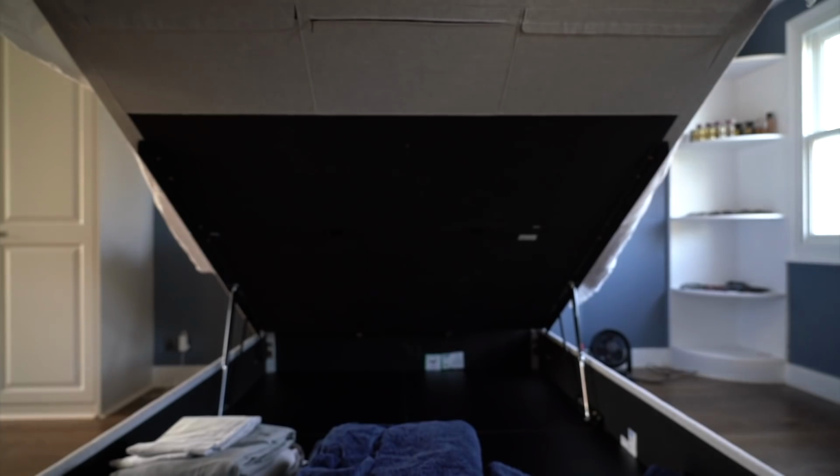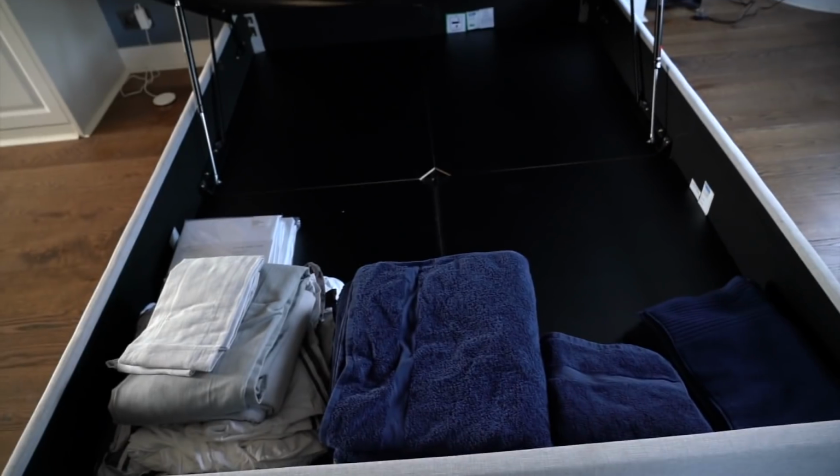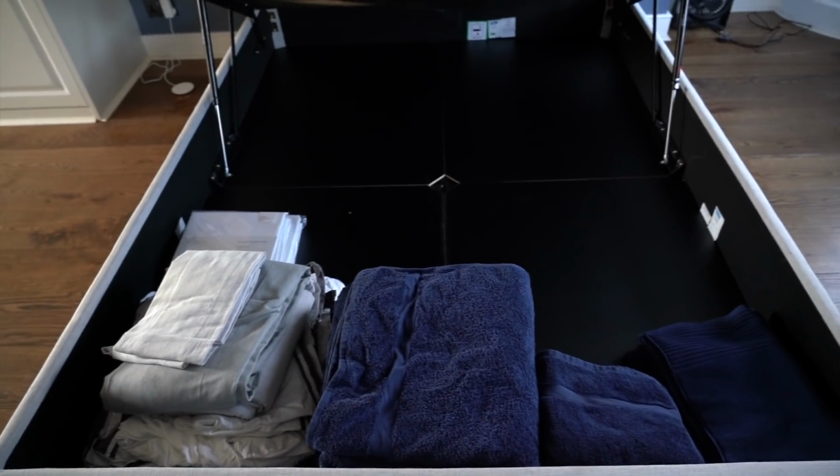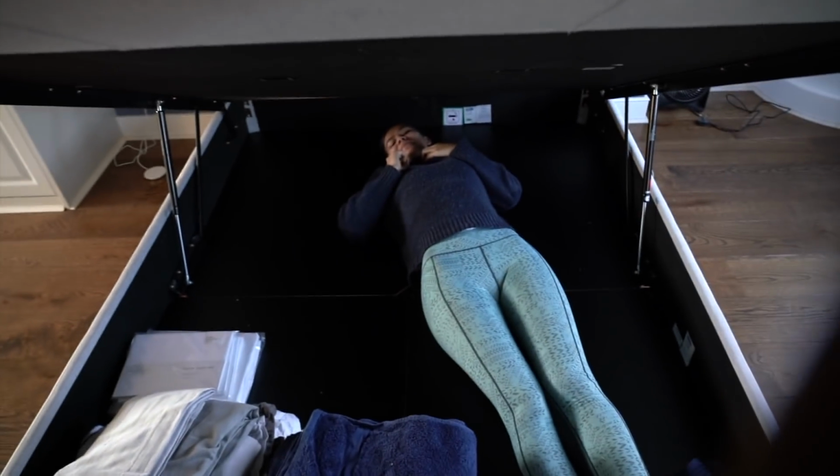I don't even know what to do with all this storage. So far I've got bedclothes and towels. I'm not sure what I'm going to do with the rest of it. I did think of something else to put in the bed after all. Hold on, here we go. There she is.